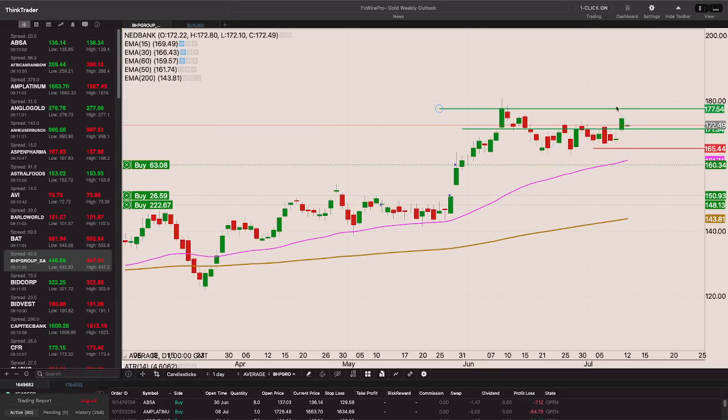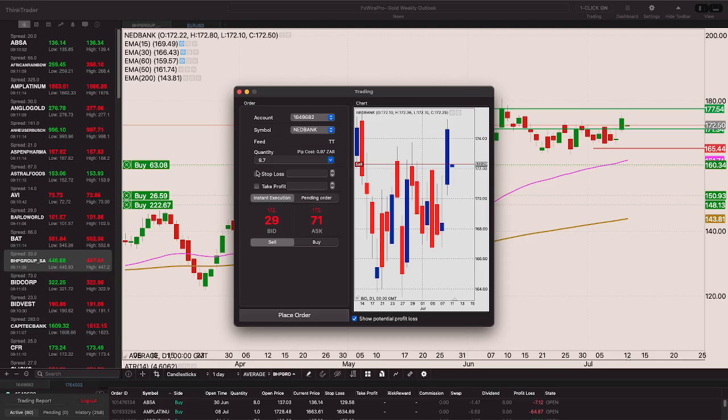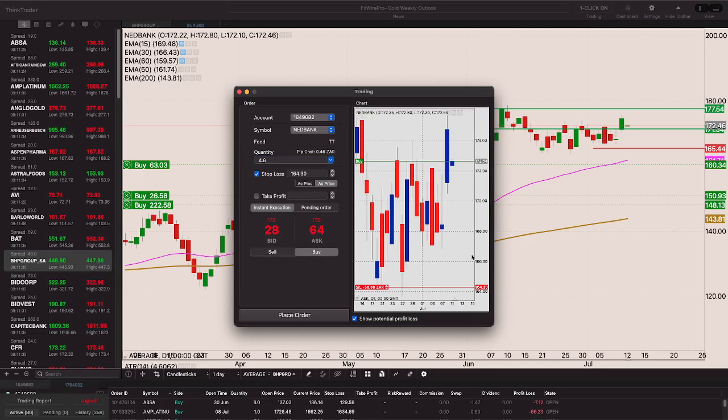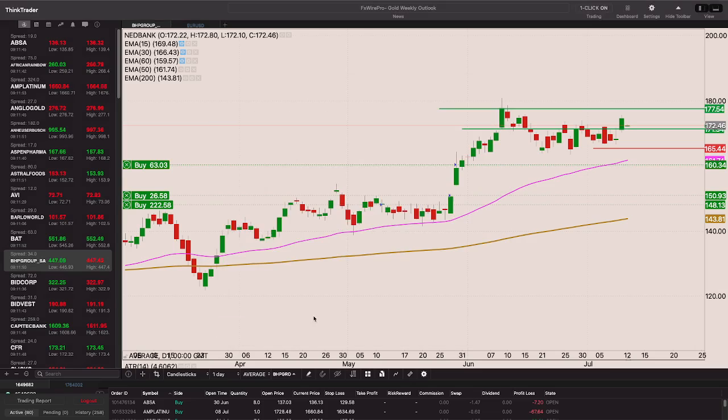Also adding on Nedbank. Gap slightly lower, giving us a much better price to be entering on. So I'll be adding to the position. First stop loss is at 164.34, and I'm adding 4.6 shares on Nedbank. Looking fairly decent. Yep. Place the order.